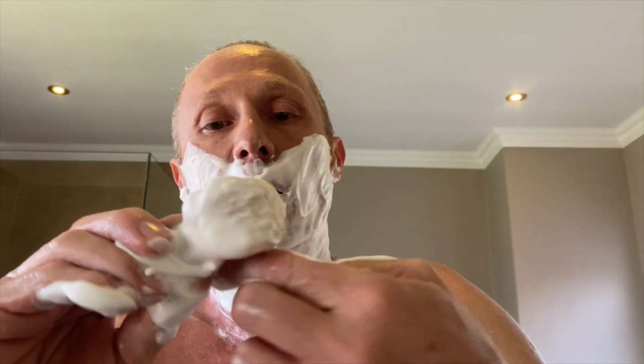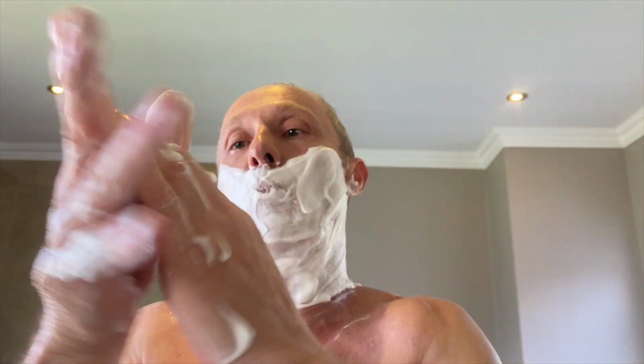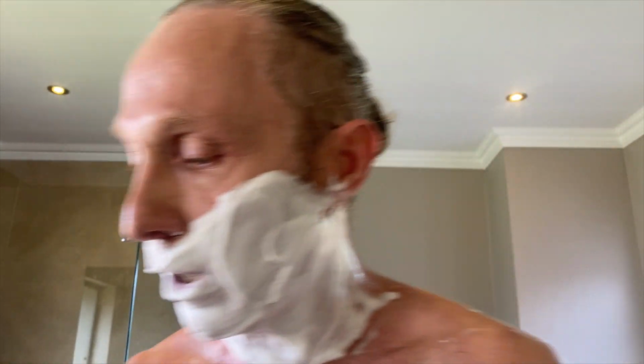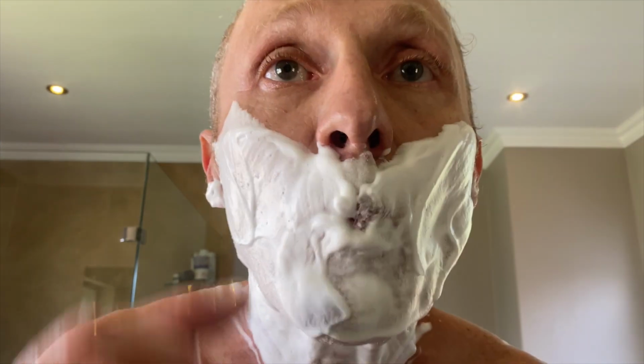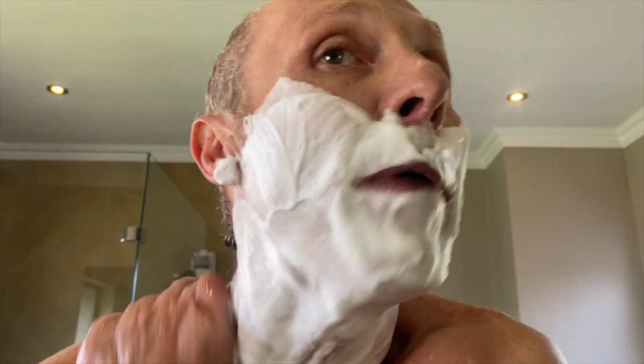So that's a nice, thick, well hydrated lather. And there we go, fully loaded brush with some on top, which I can use for a second pass or post shave.